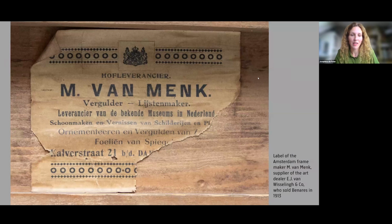A third label is from the frame maker. Tess already mentioned him, M. van Menck. And we found out that Van Menck was one of the regular suppliers of Van Wisseling, the dealer of the artist Bauer, the one that sold Benares to Hultgans in 1913. The archives of Van Wisseling are preserved and are a wonderful source for research.